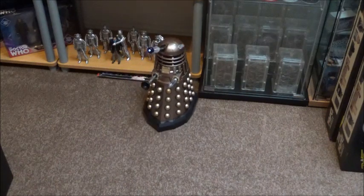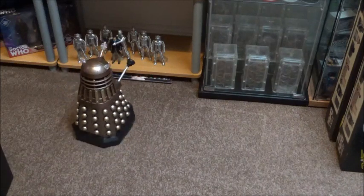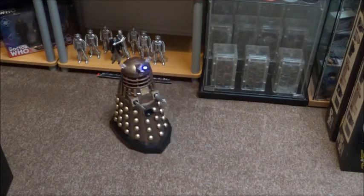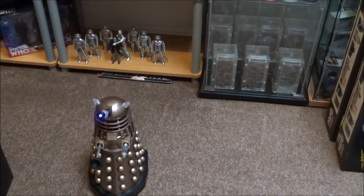So it goes backwards and forwards quite nicely. We'll do a little turn around. Oh, you've seen the Cybermen, you've ignored the Cybermen. There you go, it's quite good actually. It's quite noisy, as you can probably hear in the background, the motor, but that doesn't really bother me too much. I think it's quite a nice little Dalek actually. Let's have a little couple of voices going.